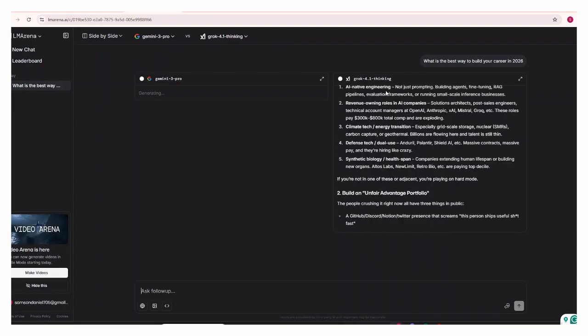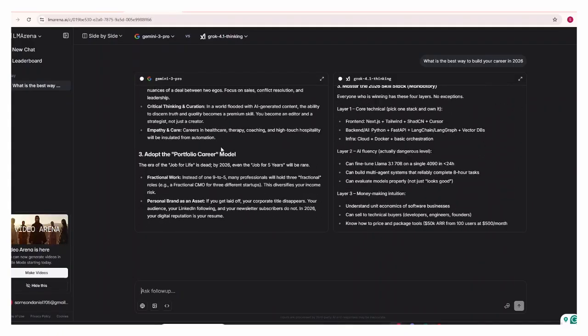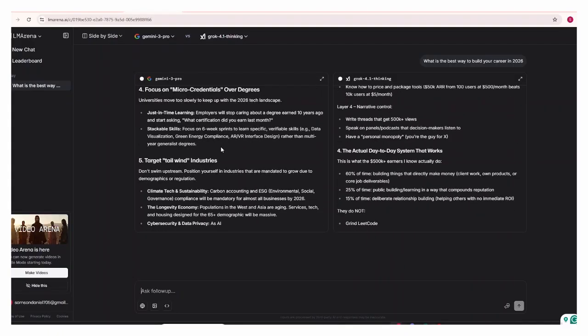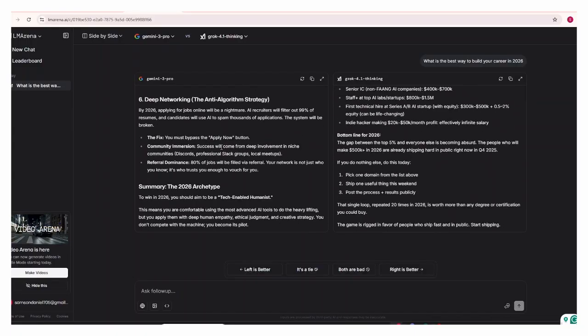So right now Grok 4.1 is thinking and giving a response, and Gemini 3 Pro is also giving its response. So by the time they're done, you go through the two of them and figure out which one is better. So by the time you're going into production, you're able to know which model is best for research, which model is best for content writing and all that. So this is actually the best way to go about it.